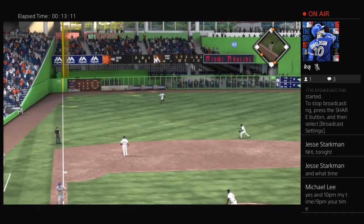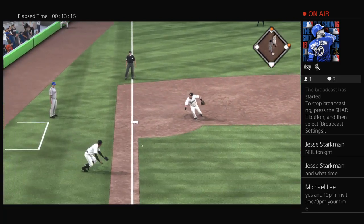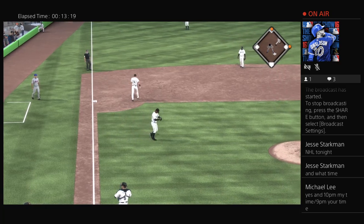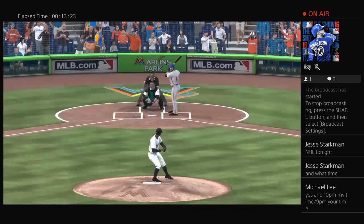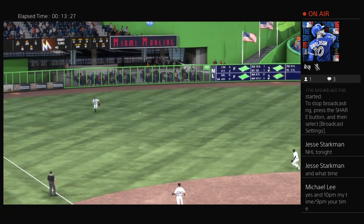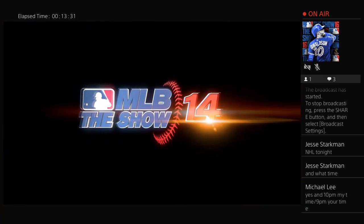Line hard into left. And there's a base hit as the runner will score from third, and that gives the Mets a 1-0 lead. Boy, what a great start to this series here in the first inning. On the road, you'd love to give your pitcher a little something to work with out there, and he's going to have a lead now before he even throws his first pitch.